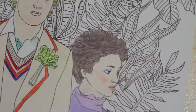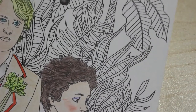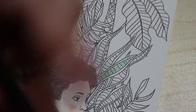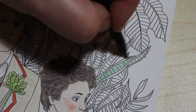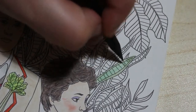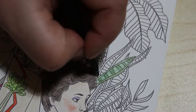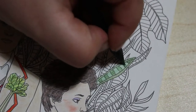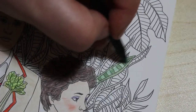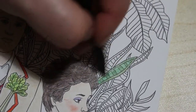I'll do a different leaf, because I'll finish the leaves off. And we've got some trees here. So I'm going to just do some of these ones up here with the dark greens. I'm going to do a light layer there. And then, over the top, so it gives it a different colour. And go back over the top with that, just to darken that bit up. So that's how I'm going to do those. So you can see them like that.